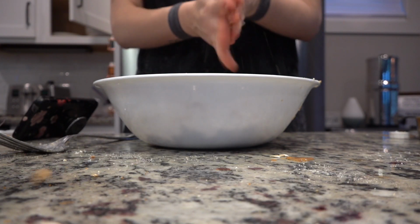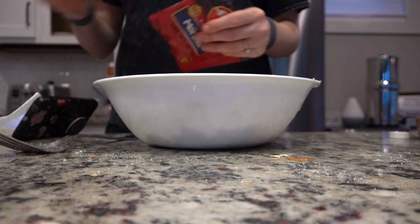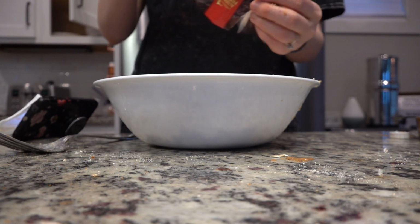So once I worked it together, I took my mini chocolate chips and then I sprinkled them into the batter and worked it all together.